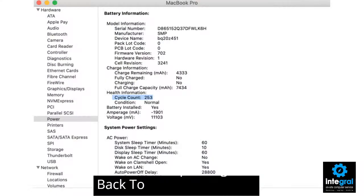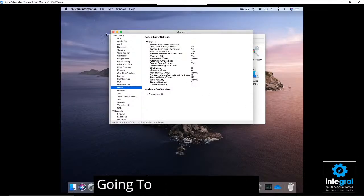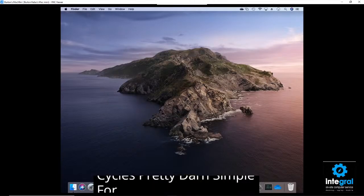Going back to our screenshot, under cycle count, this Mac has 253 cycles left. So that lets you know how many charges that you can have on your cycle life. So pretty darn simple, right? Again, switching back to our Mac, it's just a matter of going to system information and then going to power and then looking at your cycles. Pretty darn simple for a Mac.